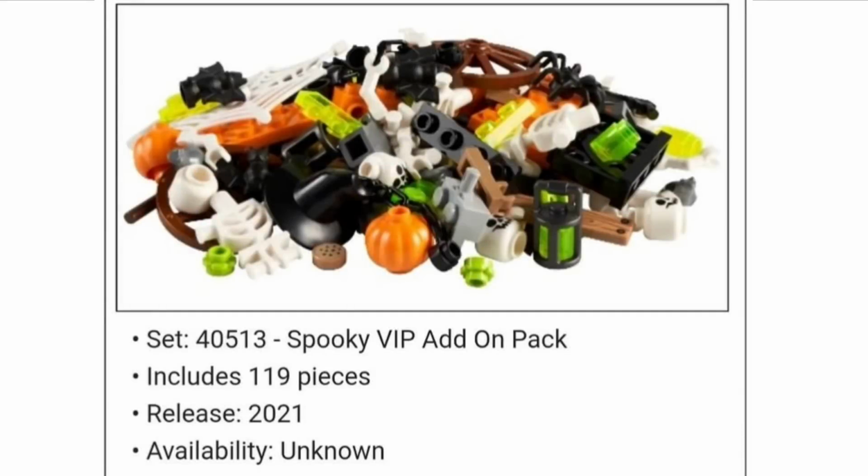And then next up, we have a brand new LEGO accessory set that has been revealed, and this is set number 40519, and it includes 119 pieces, and it is the Spooky VIP add-on pack. As for its availability, it is currently unknown. However, I think that this probably will come on the LEGO shop at some point. You could probably buy this with VIP points that you do get, but I'm assuming that it probably will be quite expensive, and you will have to have a lot of VIP points to get it. But overall, I think that's really cool, especially for people who like building MOCs. And then you also get the skeletons as well, so I think that's quite cool and a nice, easy way to get them.